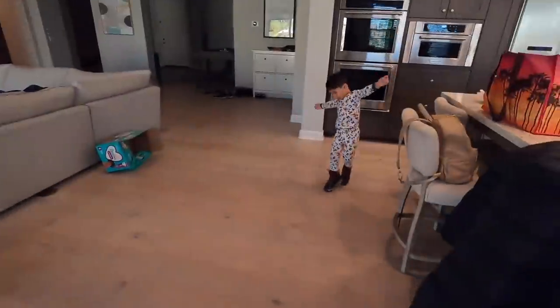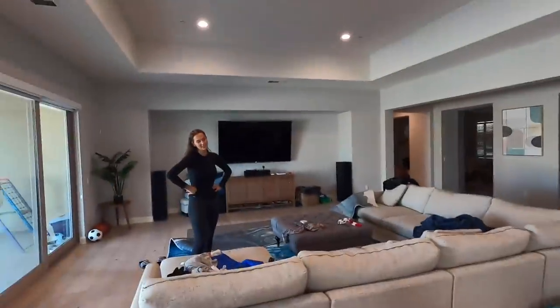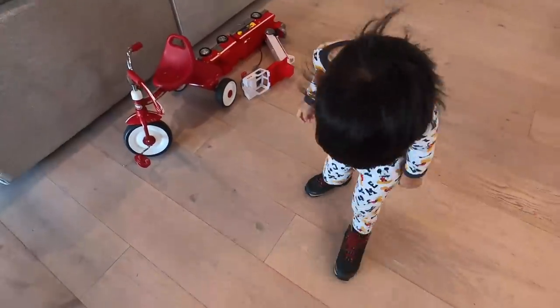Look at this munchkin in his big old boots. Are they too big for you? They're size 13. And he's wearing big socks. Well, the REI lady did say that's perfect for him.